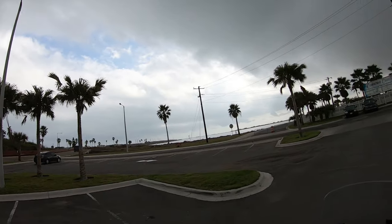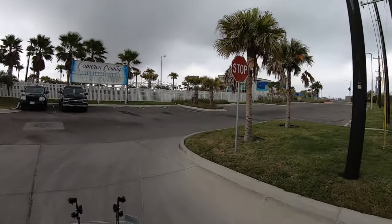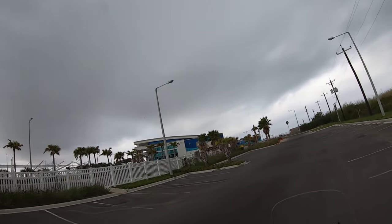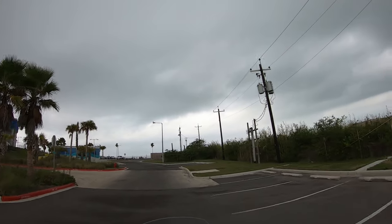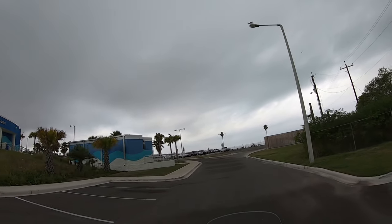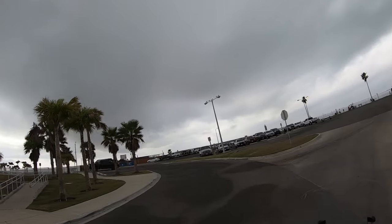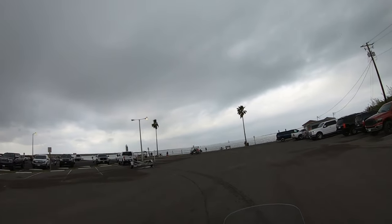Straight ahead is the amphitheater, which unfortunately is closed due to COVID, and next up will be the boat launch on the bay side before we get back on this loop going down the channel side of the island. By the way, later on in the video, I will include a map of this park and also the rules and regulations and prices.